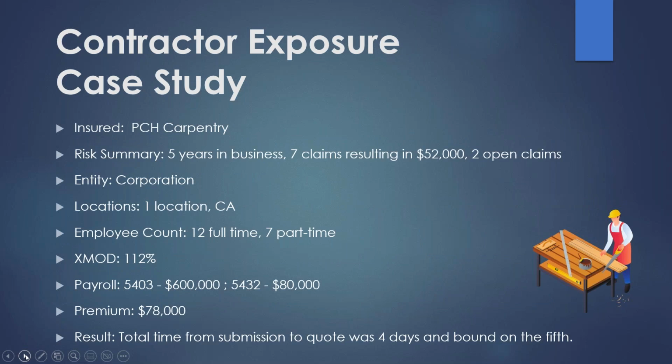The next case study we're going to analyze is a contracting exposure. This is obviously a larger size premium and higher business exposure, so we'll go over some strategies you can utilize to obtain the business. I look at contracting exposures much differently than any other risk I come across, because there's so many determining factors on whether the carrier will write the risk or not.